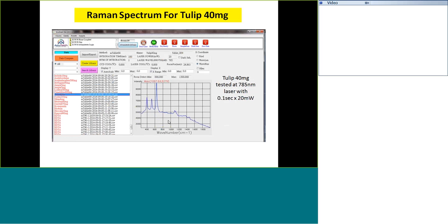For preparing the sample, nothing. It's not necessary. Weight? Any math for a standard? No, you don't need to. You have to save the data, say 500 milligrams of acetaminophen, you save it in the library.